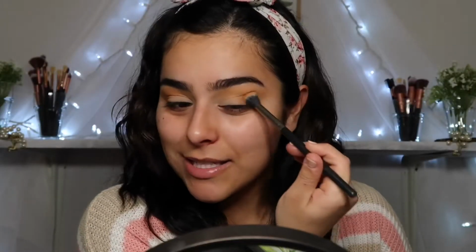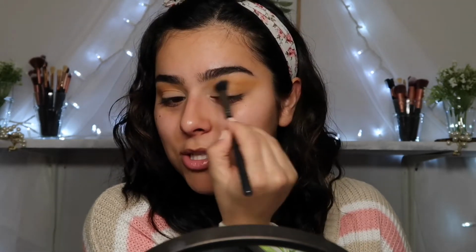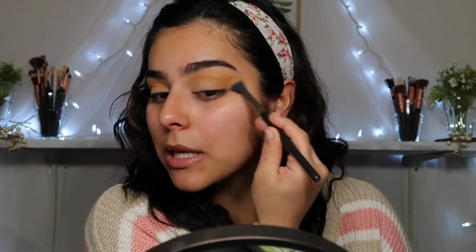So this is when, if this is the brush you got, you just gotta work with it. Just keep pushing it in. Just keep blending and blending and blending. And I am gonna jump to another brush because that is unacceptable.